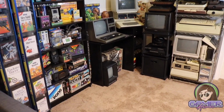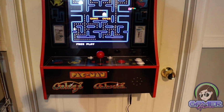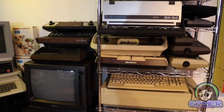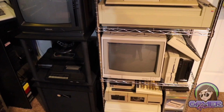So this is where I wanted to have a little retro corner where I could hook up any of these consoles and computers without any issues and have everything ready to go whenever I wanted to play them. So of course over here we have this whole shelf. I had to have something that was pretty durable, so I got one of these wire racks. And of course you'll see we have this Atari factory reconditioned box at the top here.